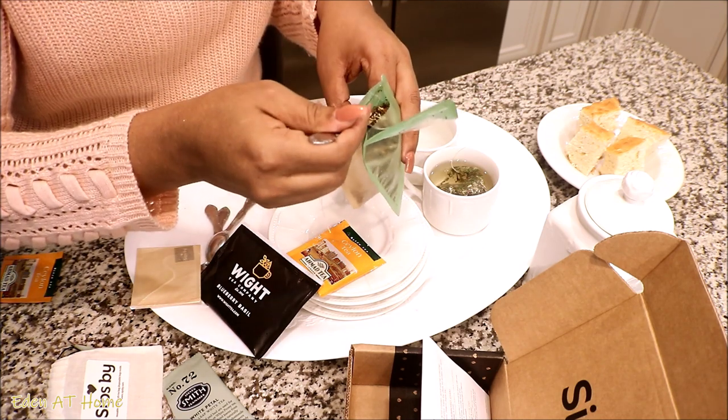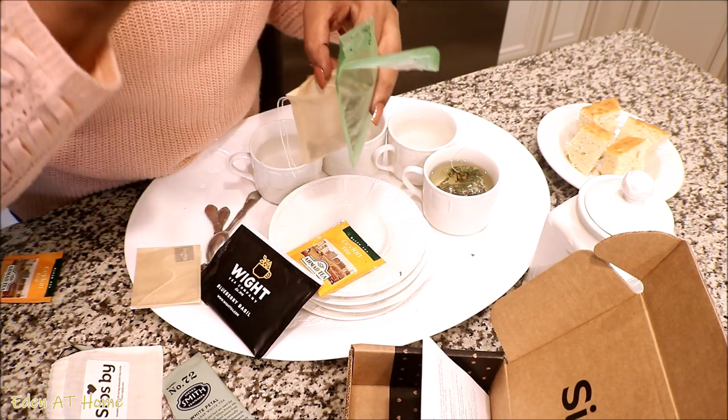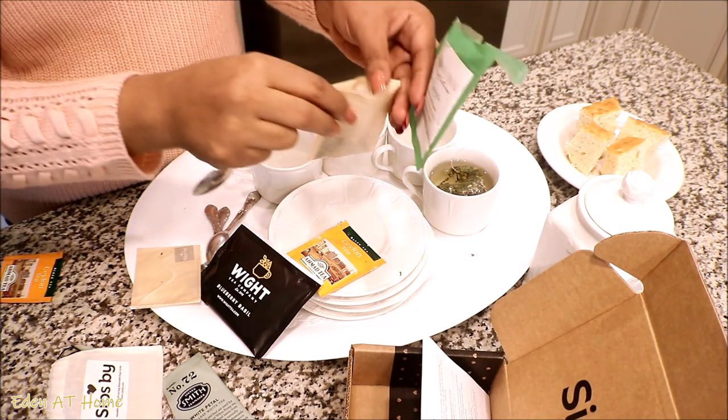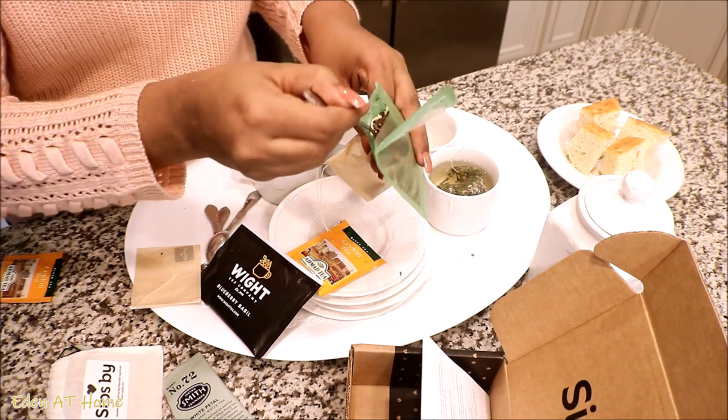Some of the teas last about 5 to 6 times, so you need to use your tea bags to just put it for one time.